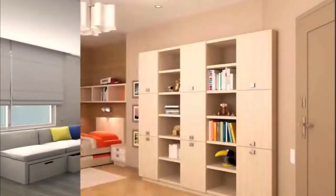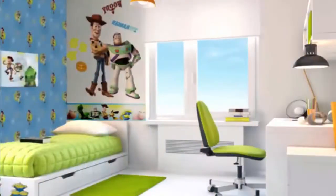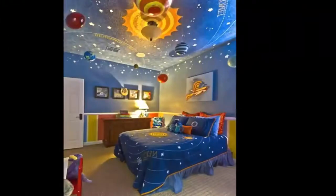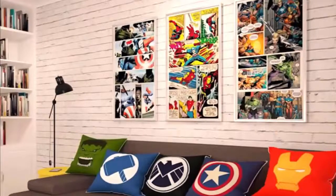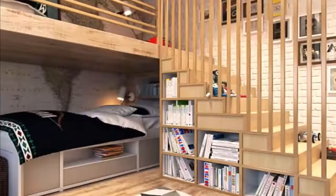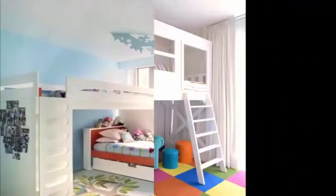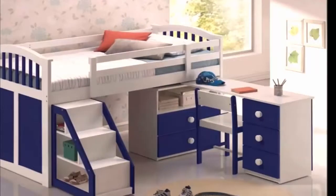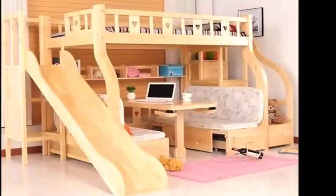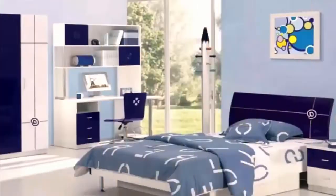If your teenager has a hobby, then why not flaunt it? Using things related to their hobby as accessories adds character to their room, and it also brings out a sense of personality. For instance, if your kids are interested in cricket, then you can add something like that on wallpapers, etc.